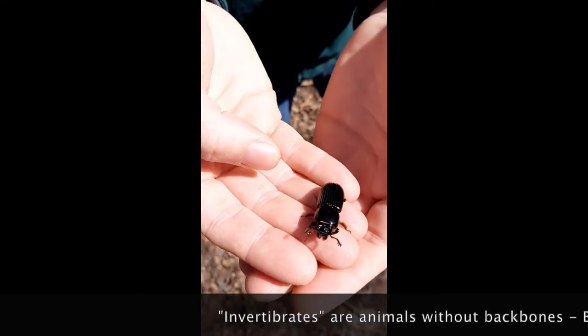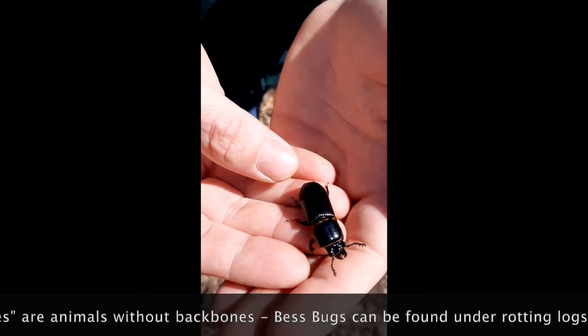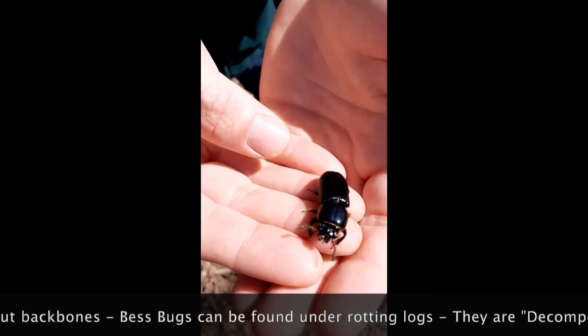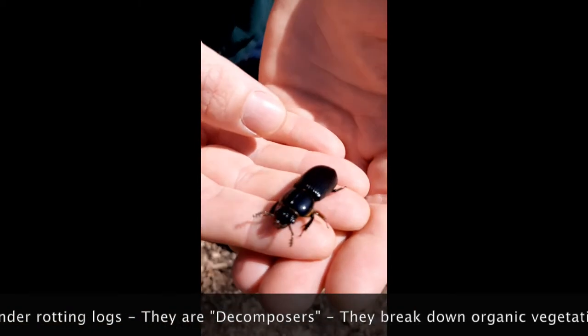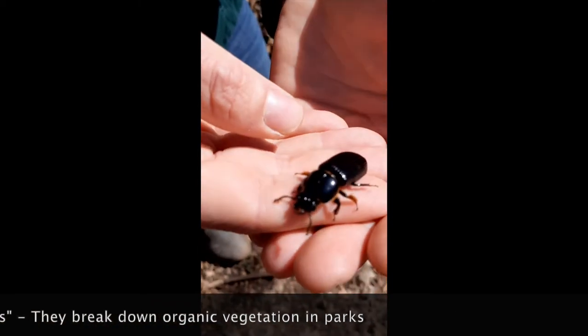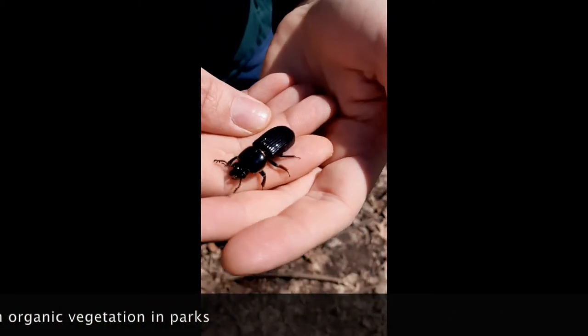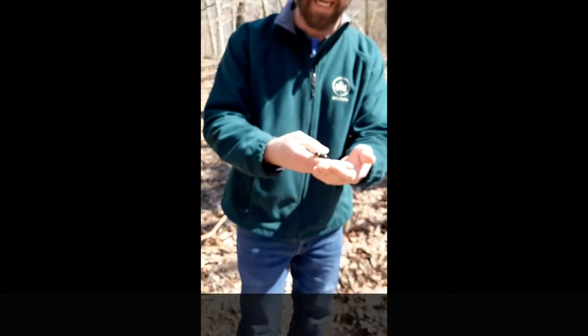So Bess bugs can be found throughout the Greenbelt under rotting logs. They help as being biotic decomposers, so they help to break down rotting wood and vegetation in our parks. So they kind of act like the sanitation workers of the Greenbelt. And again, they're really shiny, really beautiful, and really unique amongst their invertebrate kin.